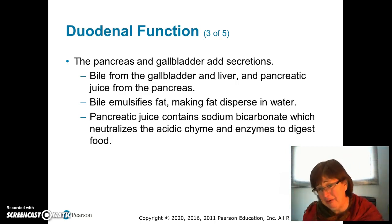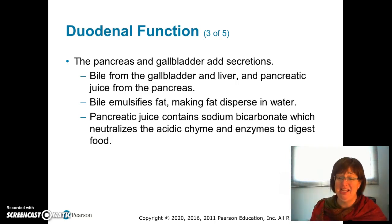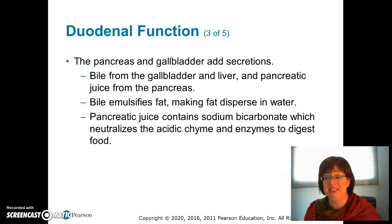Bile is made by the liver and it's stored in the gallbladder, and bile will help emulsify fats, which breaks down big droplets of fat to small droplets of fat. And then these droplets will be salty enough to immerse in water to help them travel around the body. The pancreas produces different juices, including bicarbonate, which neutralizes the acidity of the stomach.